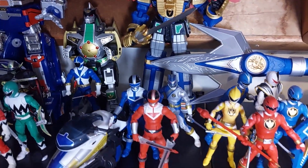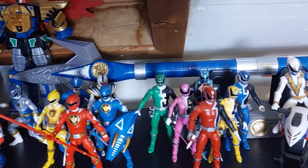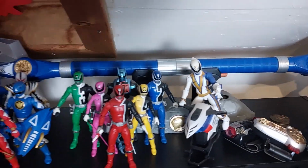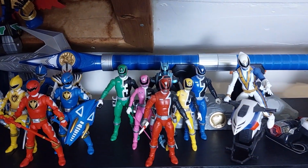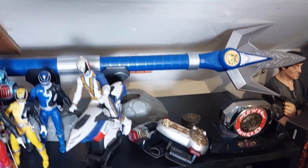One Wild Force there, Dino Thunder, SPD. I love SPD, and that's kind of where I don't really collect anything more, because SPD is when I stopped watching Power Rangers when I was younger. And then we've got some Morphers there with the Blue Ranger.